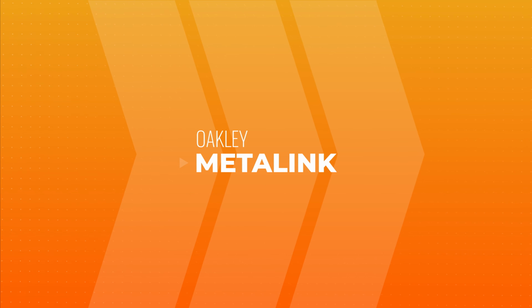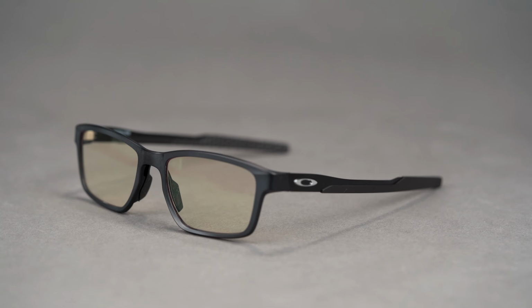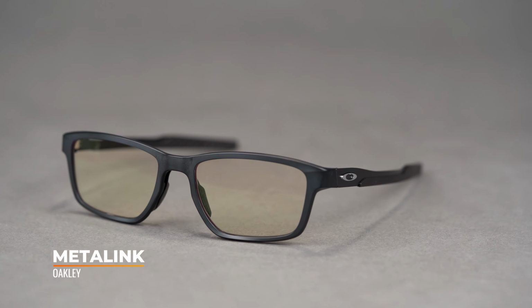All right, let's get into these frames. We're going to be kicking off our lineup with two Oakley frames, because Oakley is actually one brand who is paying attention to the gaming community specifically. And in the Metalink, we definitely have a frame that is very suitable. It is mixed composition in terms of the frame materials.